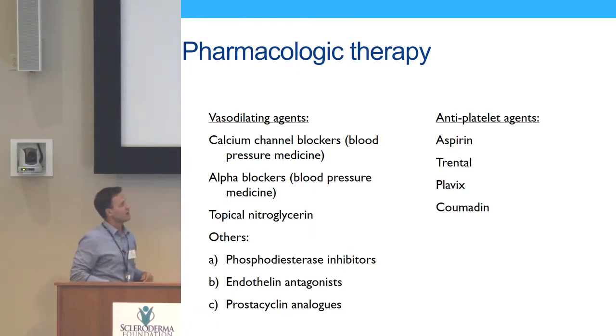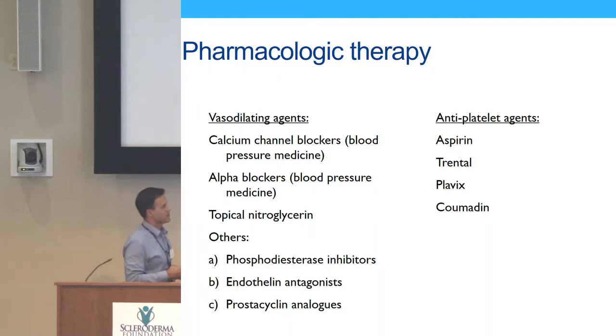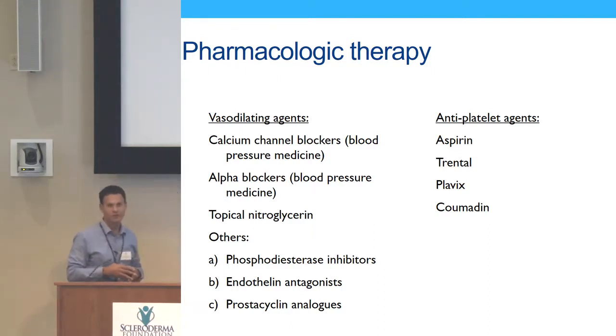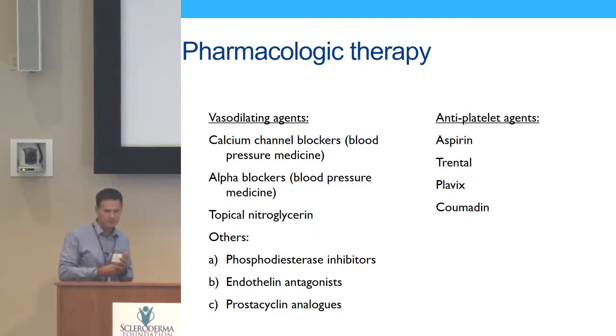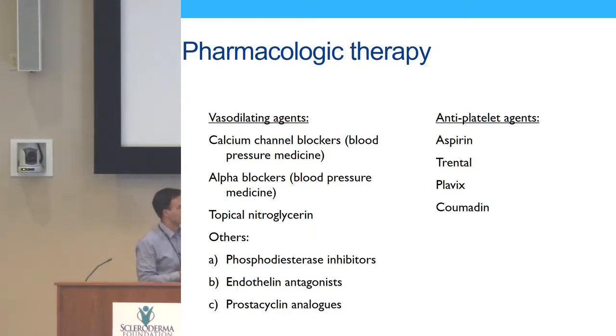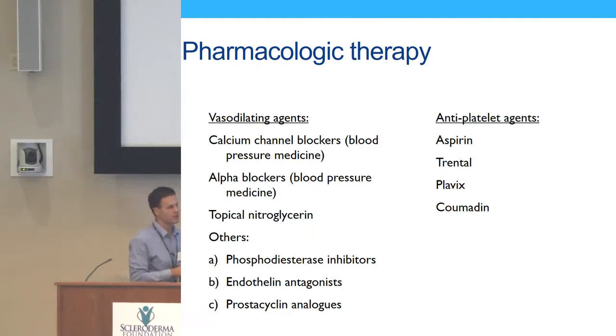In the other slide on the bottom, that's mostly pulmonary hypertension meds. So the first group, again, is a medication such as Viagra. For pulmonary hypertension, it's called sildenafil, or Revatio. Another group are endothelin antagonists. Some examples would be a medication called Bosentan. And then the last one is our prostacyclin agonists or analogs. All three groupings are FDA approved for pulmonary hypertension.